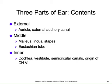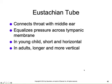Okay? The inner ear is the cochlea, the vestibule, the semicircular canals, and also the connection of the eighth cranial nerve, which is the vestibulocochlear, right? The Eustachian tube, again, is that pressure regulating tube, okay? In young children, it's usually short and pretty horizontal, and that's why it's easier to get ear infections as a child. In adults, it gets longer and more vertical, and it gets more twisty, and the result of that is that it will be less likely to generate an infection.